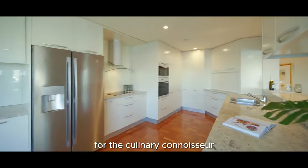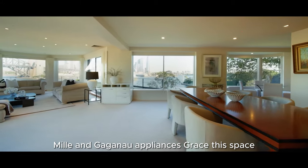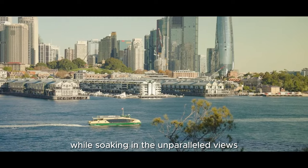For the culinary connoisseur, a chef's dream awaits in the form of a sophisticated stone kitchen. Miele and Gaggenau appliances grace this space, inviting you to craft exquisite delicacies while soaking in the unparalleled views.